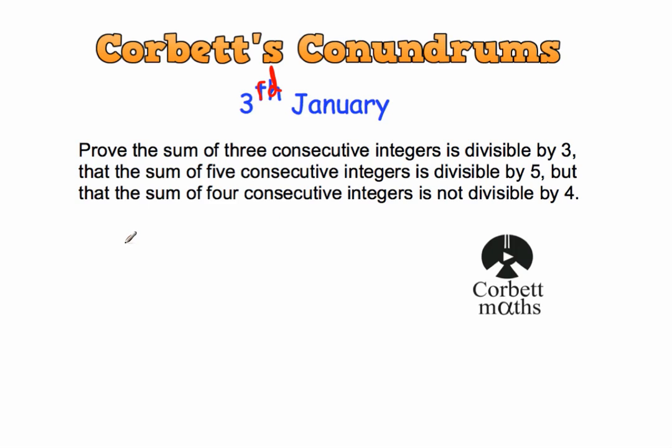Okay, so let's go through this conundrum. What I'm going to do is start off by writing 5 consecutive integers down algebraically. So let's let the first integer be n. The second integer, well, that's going to be the next one, so that'll be n plus 1, because remember they're consecutive. The next one will be n plus 2. The next one, n plus 3. That's the 4 so far. And the fifth one, n plus 4. So that's 5 consecutive integers.